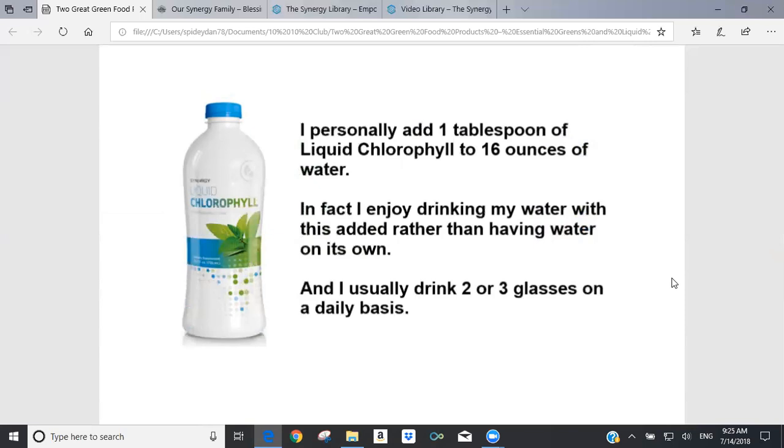And I believe that if you go to any health food store, you will see that the liquid chlorophyll that we get from Synergy Worldwide is very cost competitive in terms of pricing to anything that you'll find in the health food stores. So this is a great product for any person that you're talking to that has any type of health issue, just as a standalone product to drink on a daily basis.